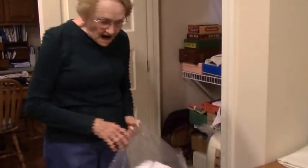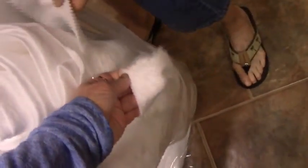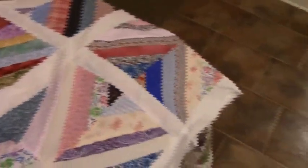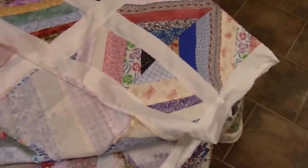And then I've got some more that is called Hobbs. It's not as much cotton in it. It's more of a polyester kind of feel. I think it's supposed to be 80% cotton. And you put it in, and then you got to tack it on the back so that it doesn't move. And you put something on the back. Most people put a muslin or some kind of fabric.